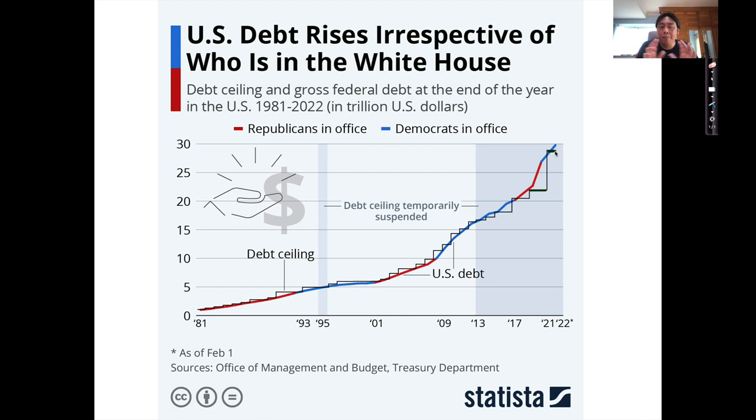Because both parties don't want the US government to run out of funds or default, because if the whole US government defaults, that'll be catastrophic for the whole economy and the market system. So they don't want that to happen. So they always will find a way to resolve it at the last minute.